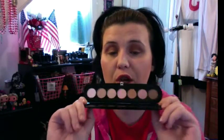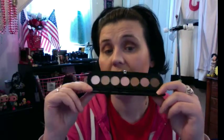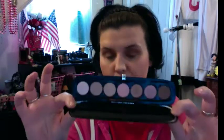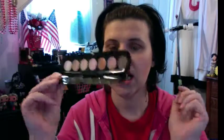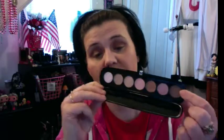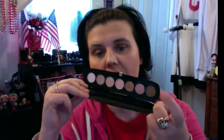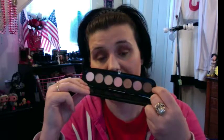This is the newest Marc Jacobs palette. This is the Lover 220. And if you want a very natural, everyday wearable palette, this is the one. This one is very wearable. It has some shimmers in it, but they're very light tone. It's a very pink, slightly copper kind of palette, and this is the darkest color on here, and even that's not that dark. That's like MAC Sable or the discontinued Bobbi Brown's Camel.